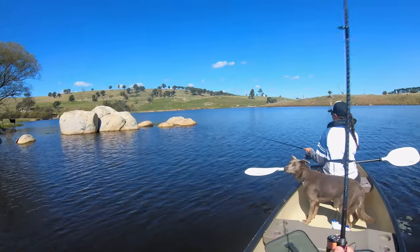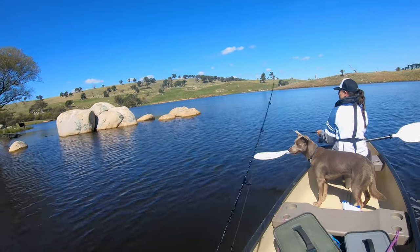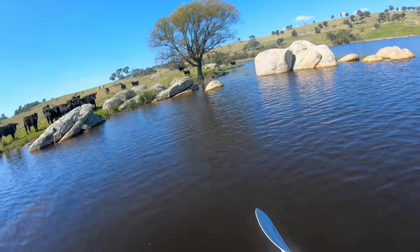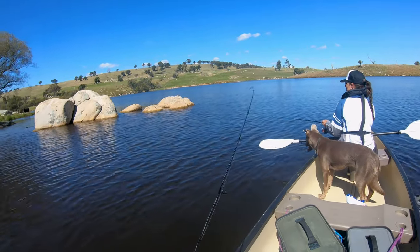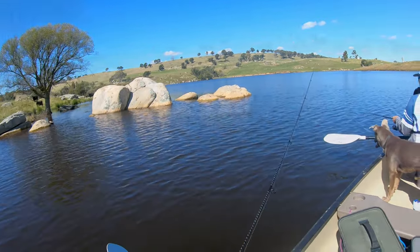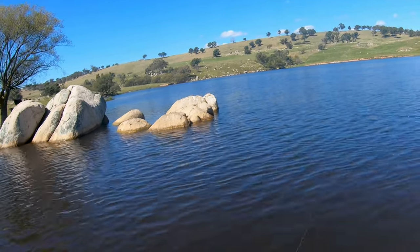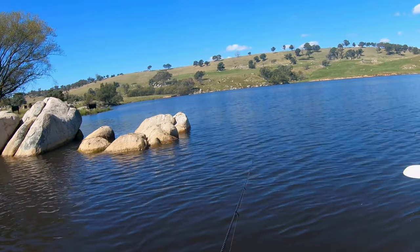Come on, it's got to be something on the corner of that. Oh my god, look at them. They're all loving the attention. I cannot believe how many redfin are in here.